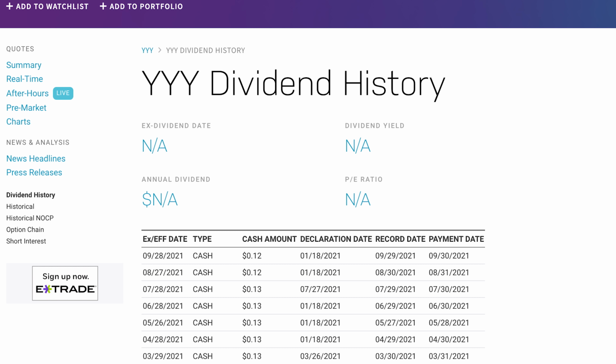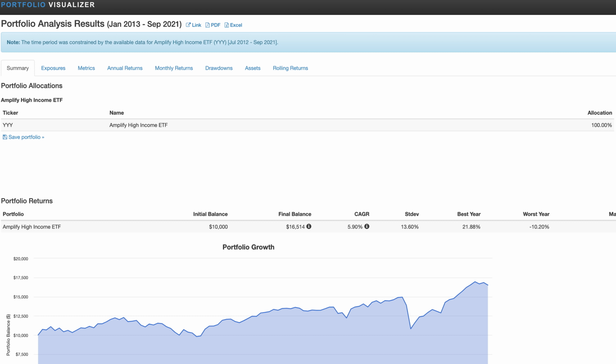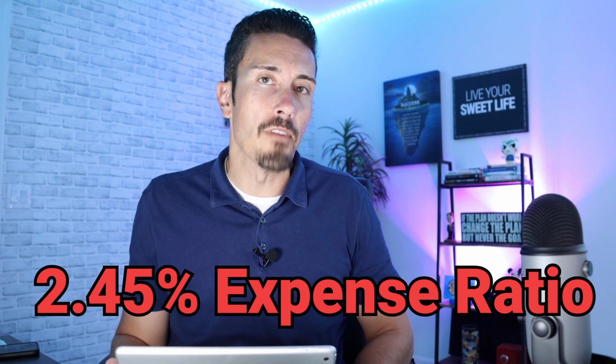The fund holds 46 closed-ended funds, with the most invested in Oxford Lane at 3.4%. Back to our initial $10,000 investment, if you would have made this in YYY, when the fund started in 2013, today it'd be worth $16,514, representing a 5.9% return, kind of the lowest compared to the other two that we just mentioned. But as you can see, a higher dividend yield sometimes represents a lower overall return. The expense ratio for this one, 2.45%.